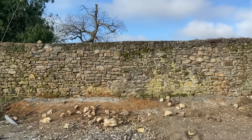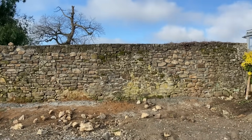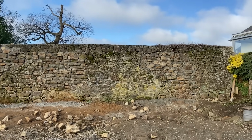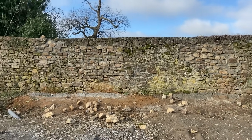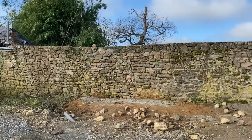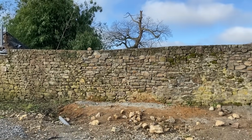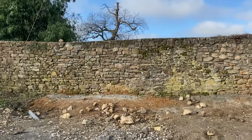These walls don't need to breathe. Concrete is much stronger, as far as I'm concerned, and Tony's been doing this over here in France for well over 20 years, and it's traditional what they do. This is what the majority of people do on the outside walls, like this concrete here.